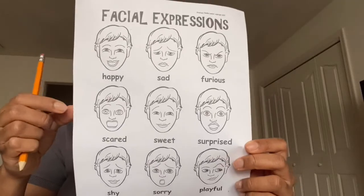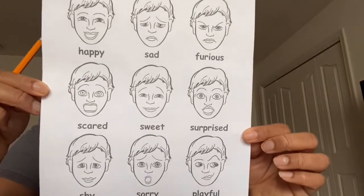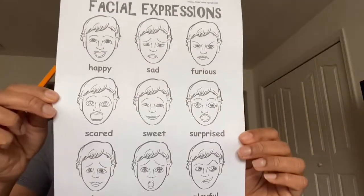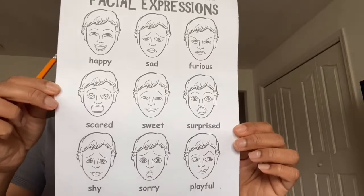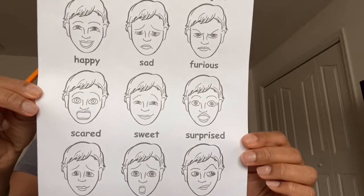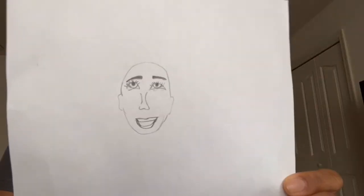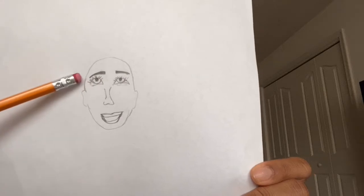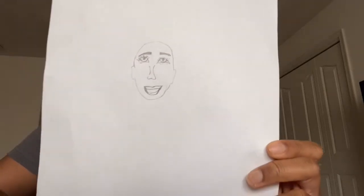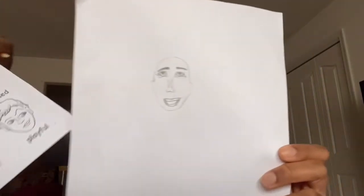Part of number 2 also says see page 7 for facial expressions. So here you have a variety of different facial expressions. So you have happy, sad, furious, scared, sweet, surprised, shy, sorry, and playful. So you can choose which facial expression you want to use. So far I have done steps 1 through 6, okay? So number 2 is to draw the eyes. Remember, you can look at page 7 to find the expression.